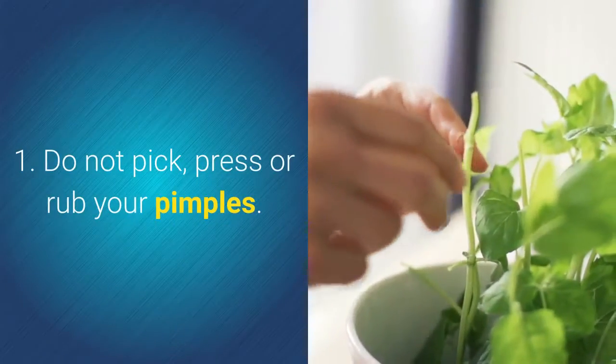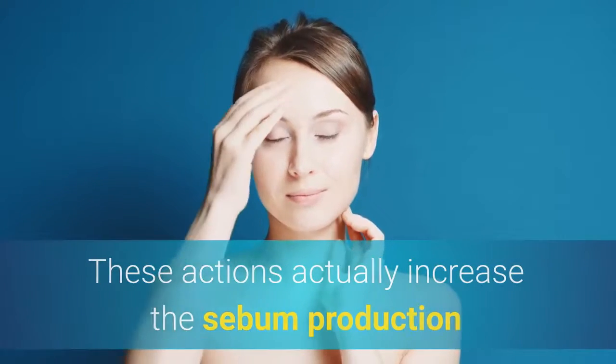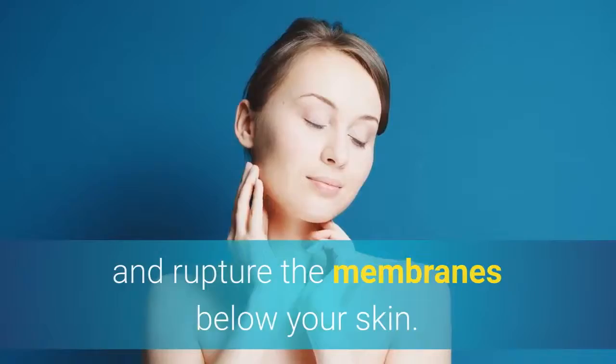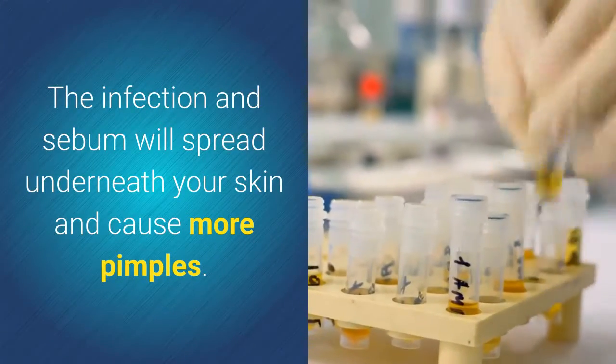1. Do not pick, press, or rub your pimples. These actions actually increase the sebum production and rupture the membranes below your skin. The infection and sebum will spread underneath your skin and cause more pimples. Also, you risk increasing the chances of leaving scars on your face.